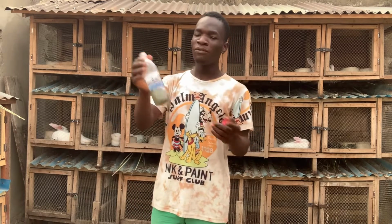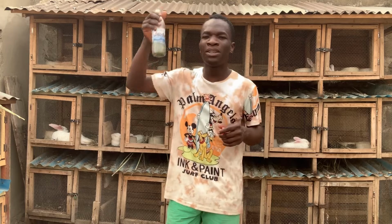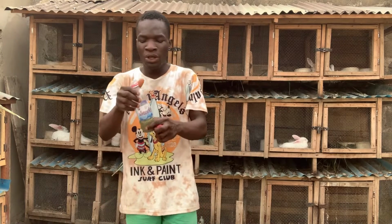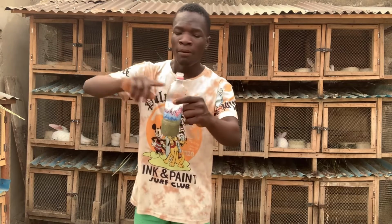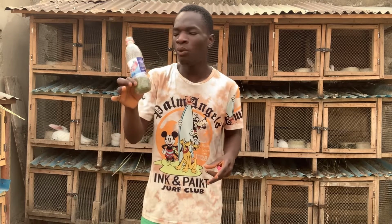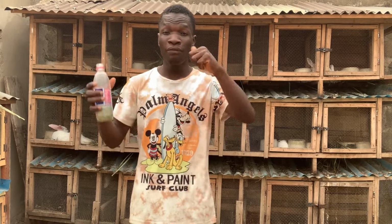So if you want to mix it in their water, yes, you can also mix it in their water. Maybe if you are giving them grasses, you can mix this particular booster in their water. But you will not mix it directly in their water. You take the quantity you want to mix, put it in this kind of container, put water inside it, then allow the water to mix up with the booster so that it becomes together. Then you can add that water to your rabbit's water. I don't know if you guys understand me.